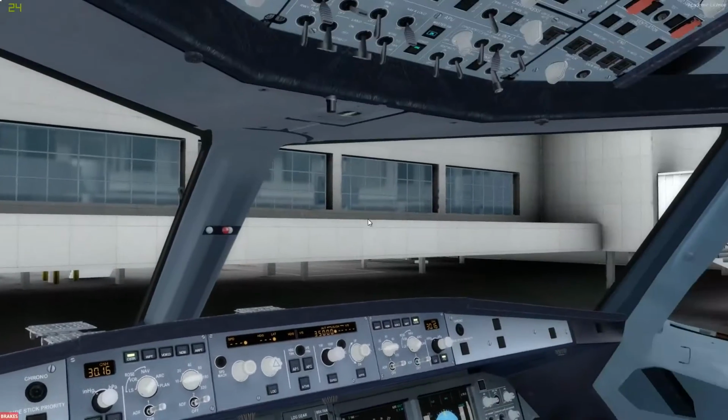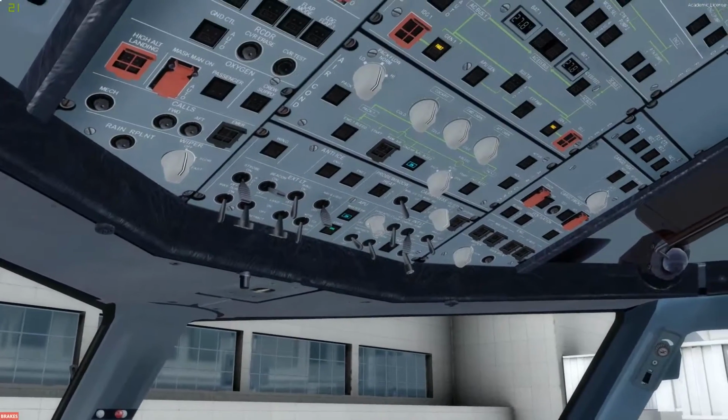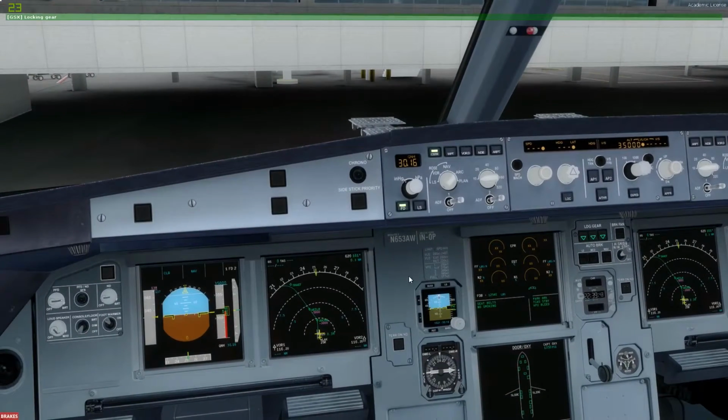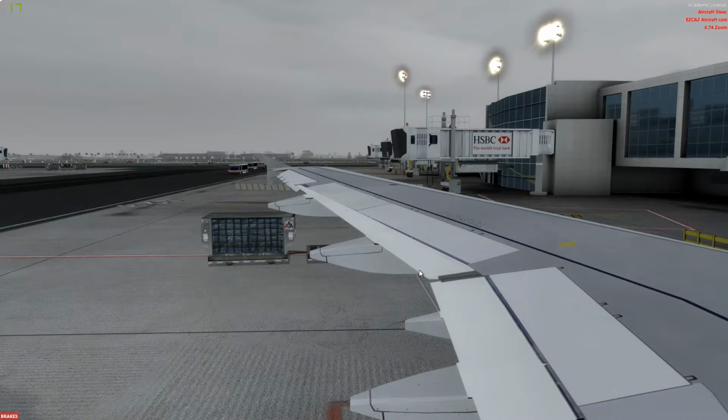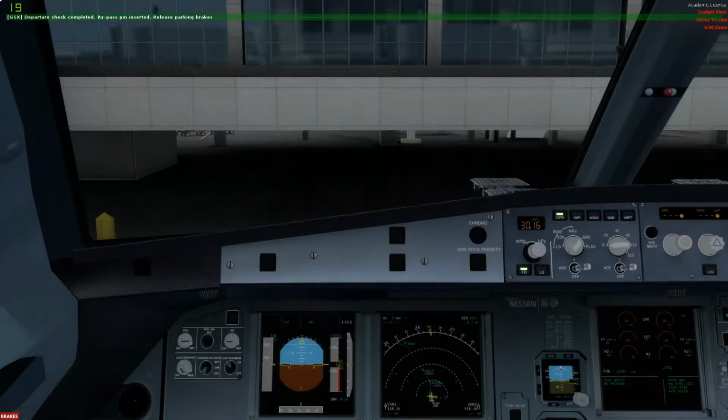Let's get the seatbelt sign on. APU bleed is on. We're going to do this. It's going to work this time. I'm confident. I do have Easy Dock. I have all my new views loaded in, and a special treat when we're starting the engine. You'll see. So I think you'll like it.